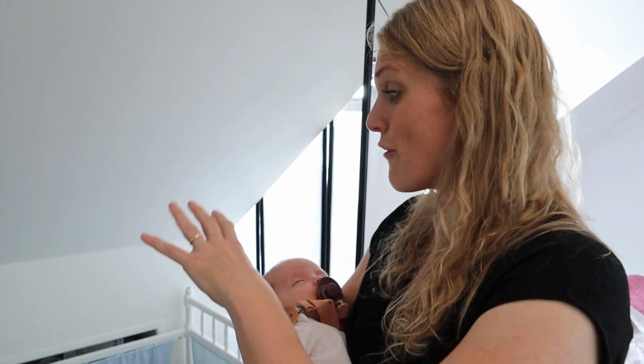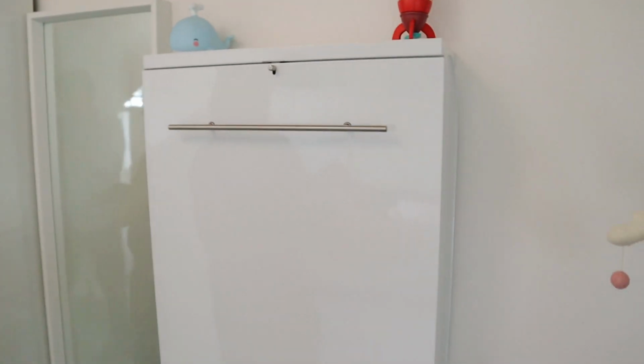Like my dad's dad slept in it, and my dad and all his siblings slept in it, and all my cousins slept in it, and all my kids slept in it, except Emilia. So it's like a family crib. And over here we have the changing table.